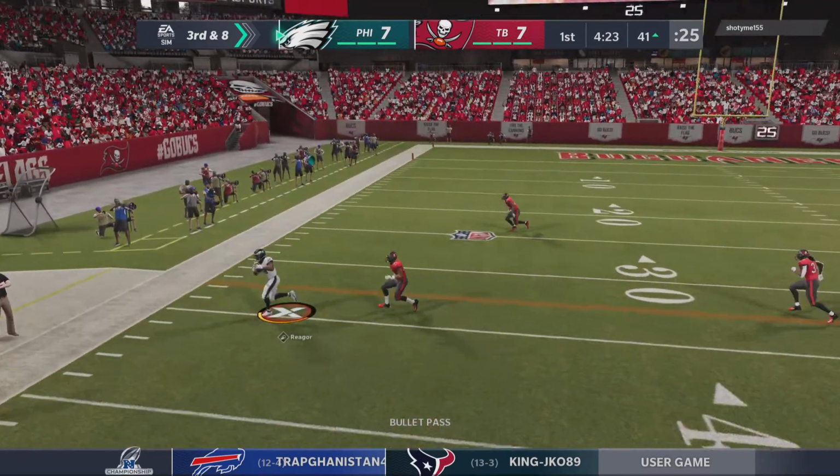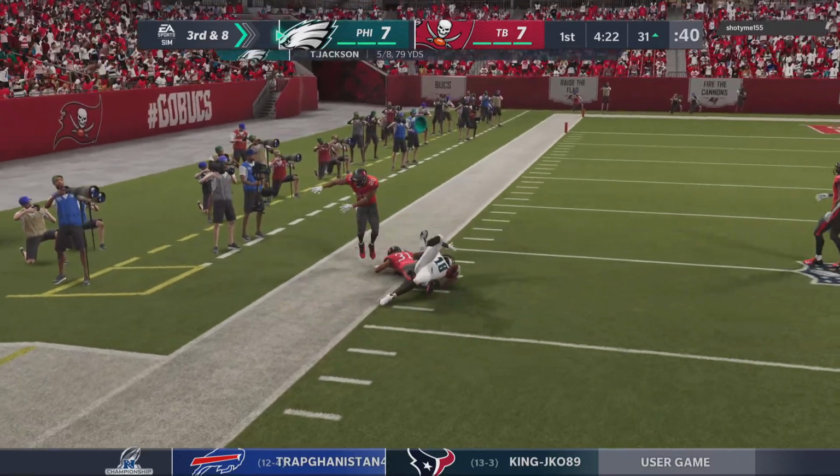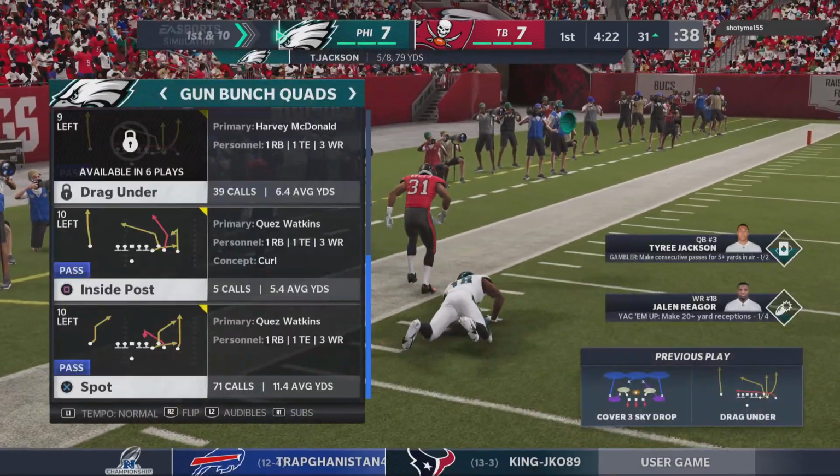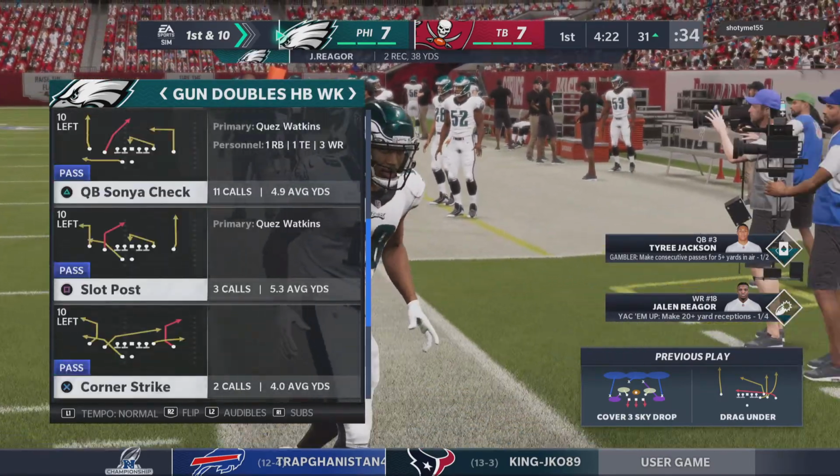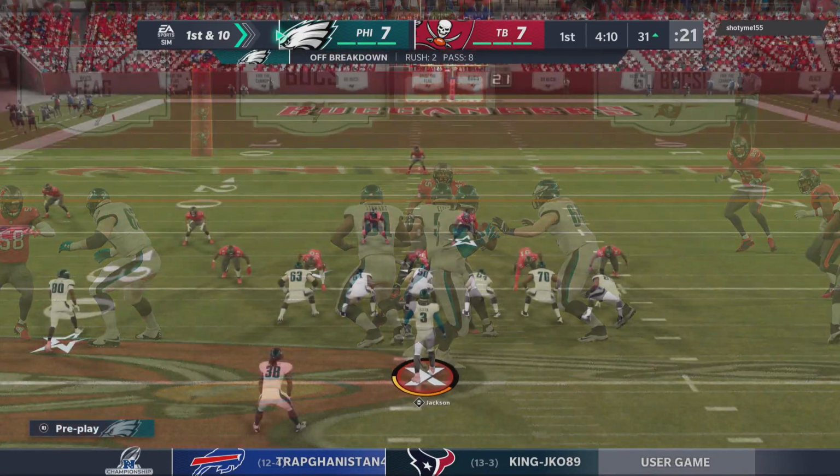From the gun, Jackson. That'll be caught. Rager with it. And he'll be out just a yard or 2 shy of the 30. And this is good for a 1st down, his 2nd grab of this NFC Championship bout.